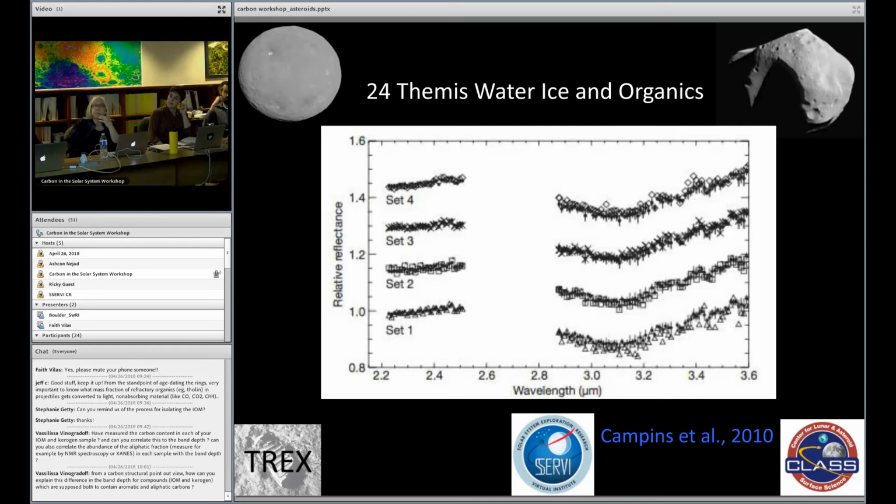So it became a target of great interest for observers, and both groups observed it, and both groups came up with results that would indicate both water ice and organics. This is from Campins et al. These are observations that are grouped together into 4 sets that cover the rotational period of the asteroid. No pole position was available at that time. And it shows that there is a feature that's broad and shallow, centered near about 3.1 microns. That's very similar to what you would get if you had small-grained water ice.